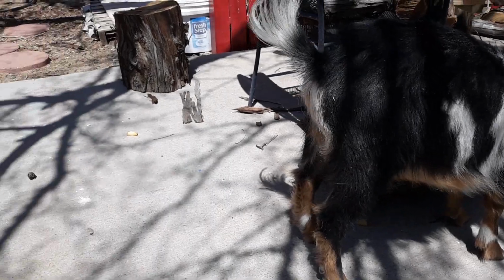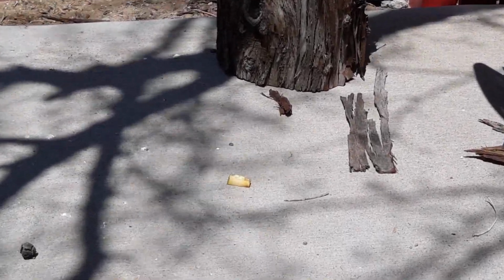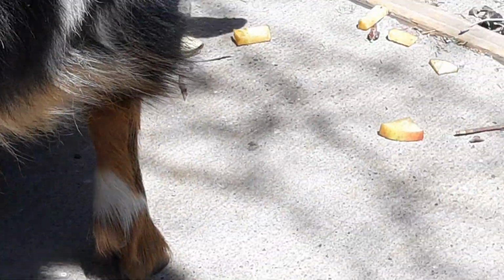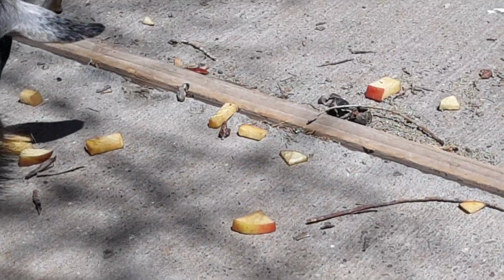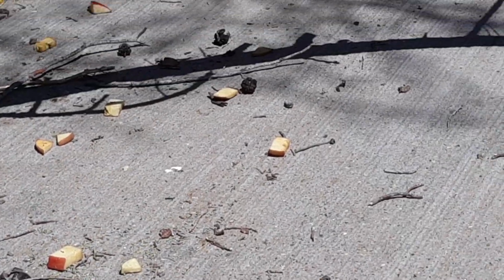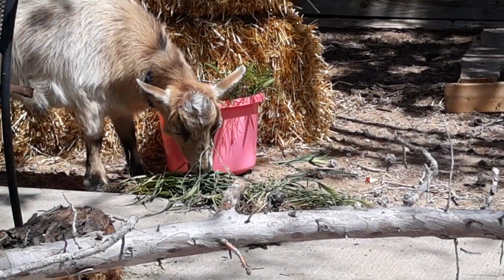See, and they're sometimes picky. You can look here and say, what's wrong with that piece of apple? Probably nothing, and they'll probably eat it later. But for whatever reason, what's wrong with that apple? Why'd you look at it and put your lips on it but not eat it? Who knows? Jed is back over by the greens again.